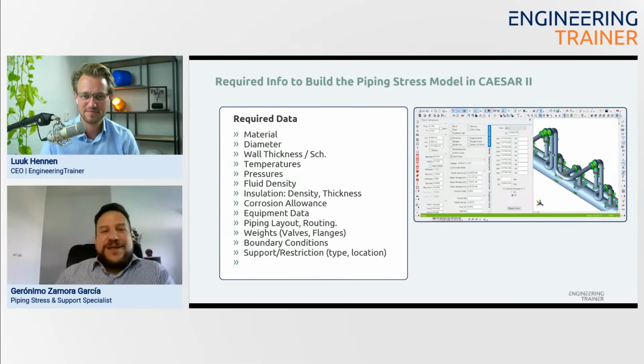Okay, let me help you with that a little bit. I would say it will vary upon three main things. One will be the engineer's experience.